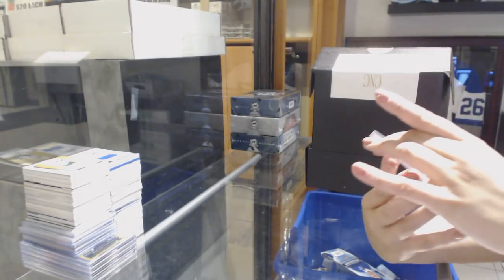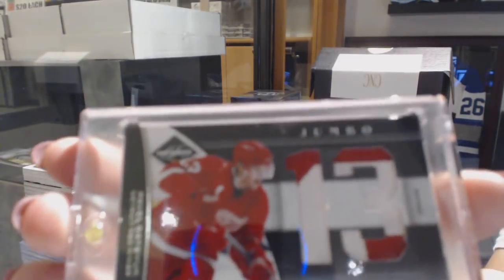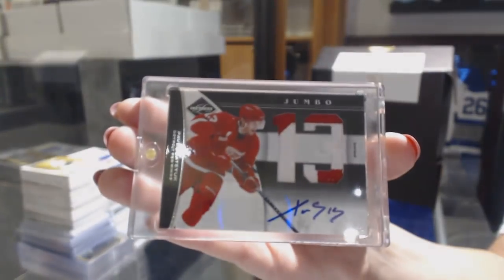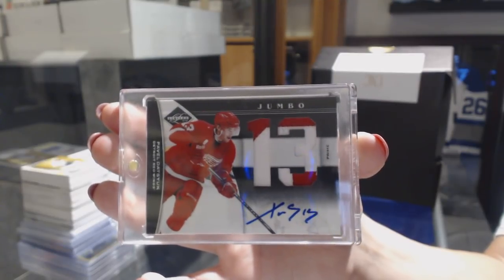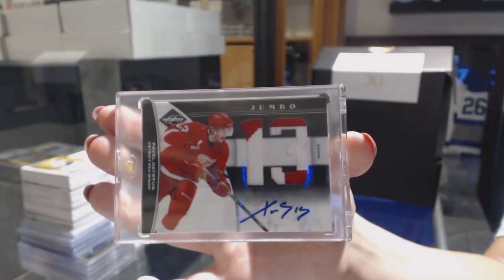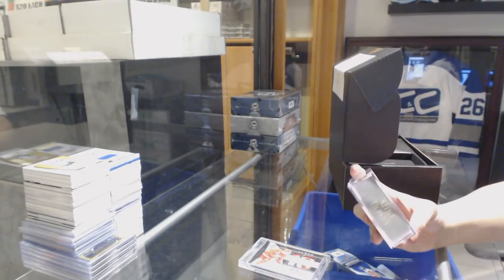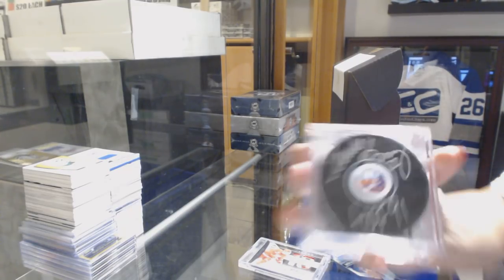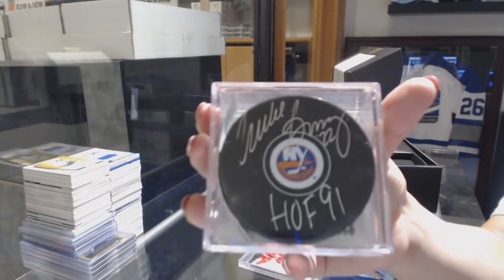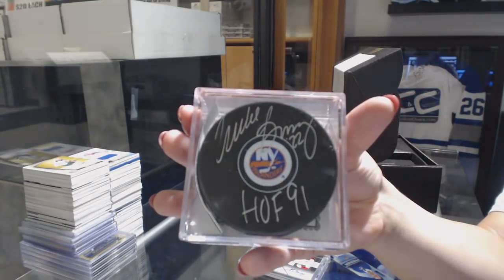We've got a jumbo patch auto numbered 4 of 5 for the Detroit Red Wings, Pavel Datsyuk. Sorry, prime jersey auto numbered 4 of 5, Pavel Datsyuk. We've got an autographed puck inscribed for the New York Islanders, Mike Bossy. Auto puck inscribed, Mike Bossy.